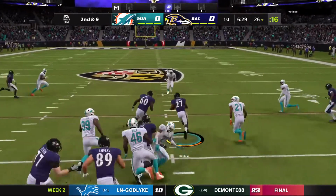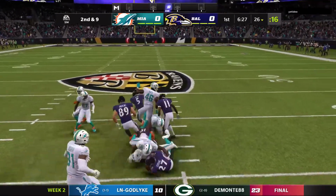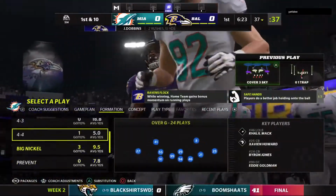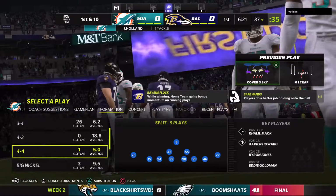Jackson on the give to Dobbins. And they're able to get this one across the 35. 12 yards the pickup there. Good for a Raven first.